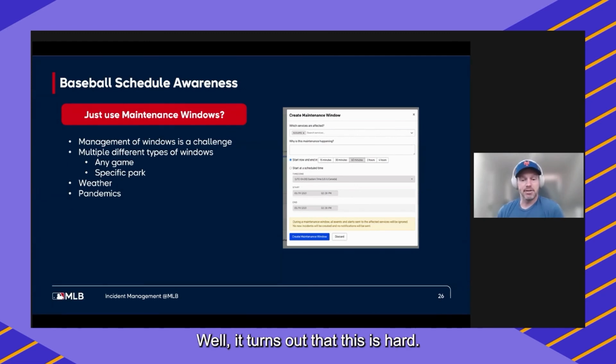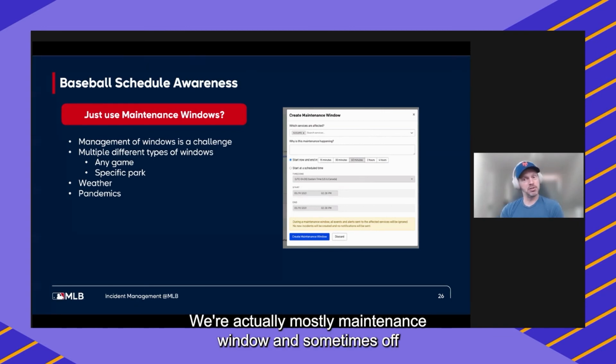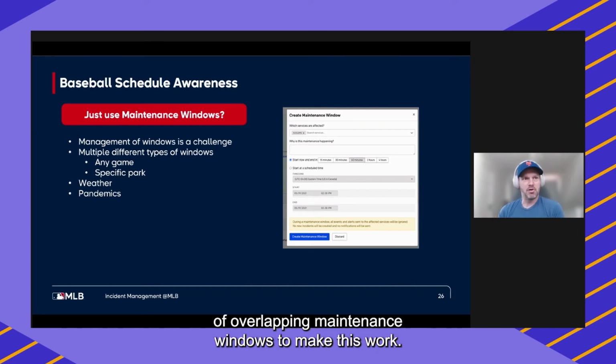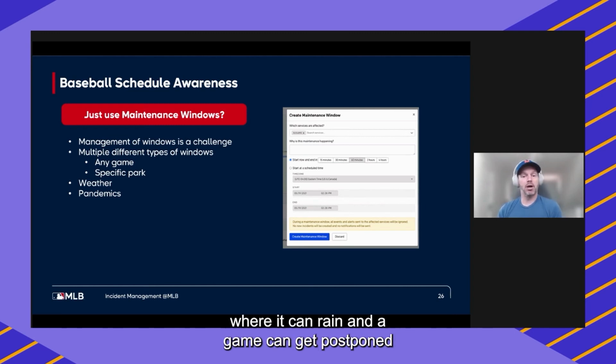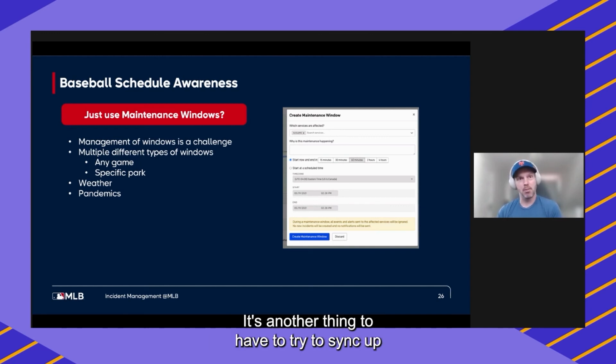Well, it turns out that this is hard. Managing that many maintenance windows is a challenge. We'd actually be mostly in maintenance window and sometimes off, because the games are only a couple of hours. So that's one challenge. We'd have to have multiple different types of overlapping maintenance windows to make this work. And then we have weird stuff that happens like weather and recent history, pandemics, where it can rain and a game can get postponed. Changing the maintenance window, it's another thing to have to try to sync up.